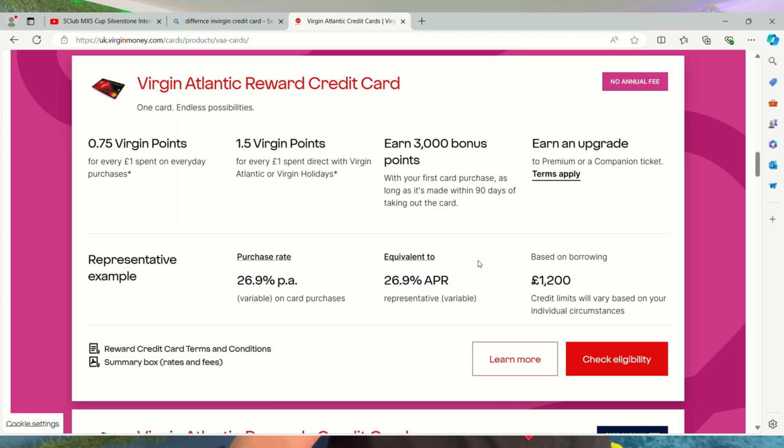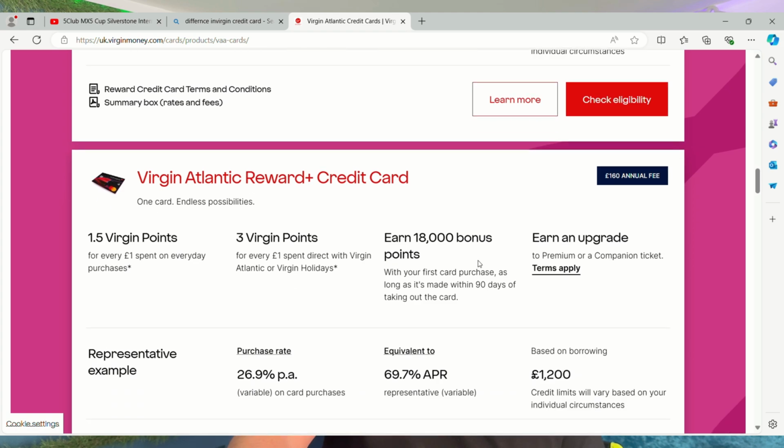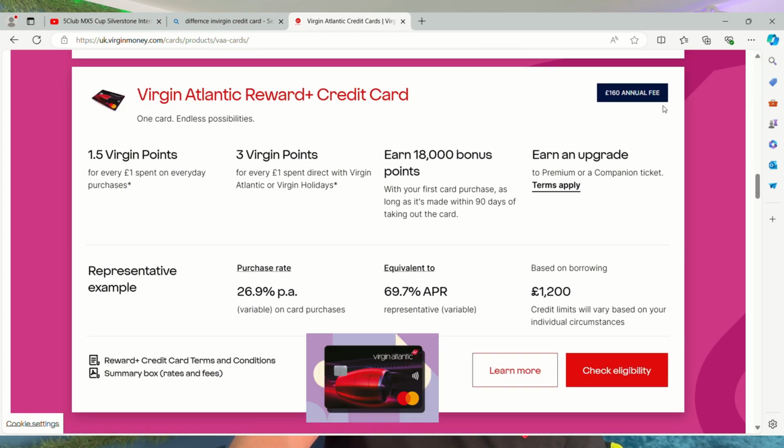Secondly, Virgin do the Reward Plus credit card. Now this is the card that we have. This one has more benefits, but there is an annual fee of £160. The benefits include 1.5 points per pound spent. That then goes up to 3 points per pound spent with Virgin Atlantic or Virgin Holidays. But you get 18,000 points bonus on your first spend within 90 days.